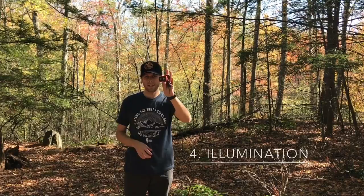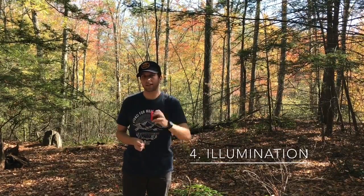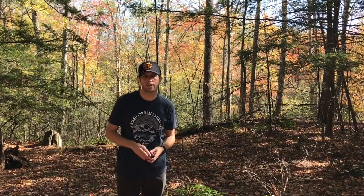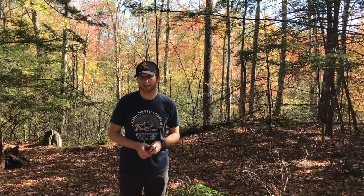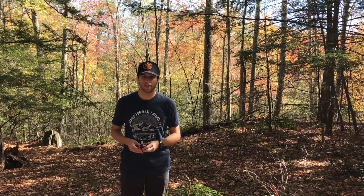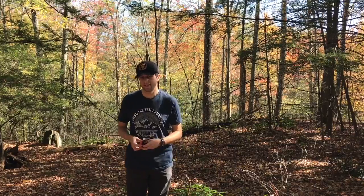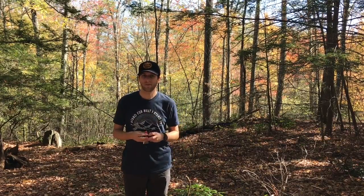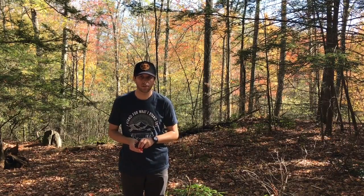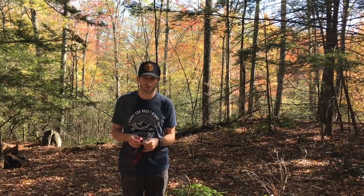Next is illumination. Now it can be a flashlight that you carry or a headlamp. Now as I film this, it's the middle of October. Daylight hours are dwindling, and as it gets closer to the colder months, we're going to have even less daylight. There are also times where you may want to catch a sunrise or catch a sunset, so it's always great to have some form of light to help you illuminate the way back to your vehicle or to look around in case you were stuck in a bad situation.